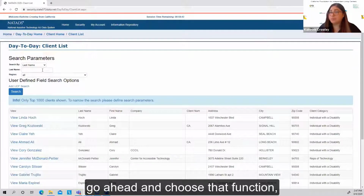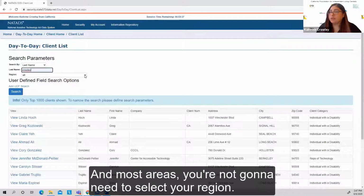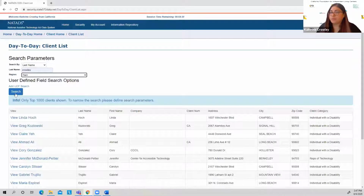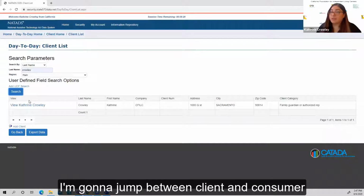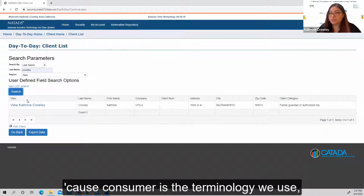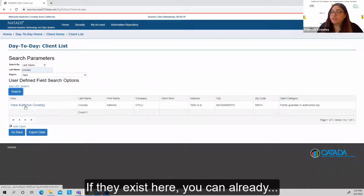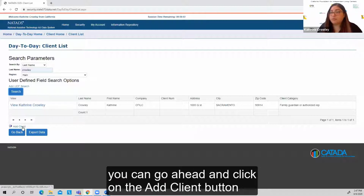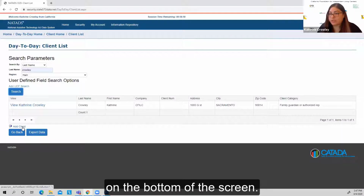Go ahead and choose that function, type that name in there if you're using the name. In most areas, you're not going to need to select a region. It's just going to be already locked to your region. You can hit search. And if the client already exists, they're going to pop up here. Excuse me, I'm going to jump between client and consumer, because consumer is the terminology we use, but in NATADS it's client, and so it tends to get a little bouncy. If they exist here, you can just click on them and get started with the activities that we'll discuss later. But if they don't pop up, you can click on the Add Client button that is just above the Go Back button on the bottom of the screen.